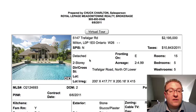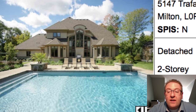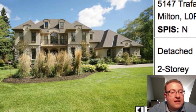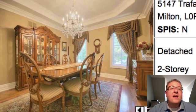Now, this is one of my favorite listings I've seen ever on Milton Daily Homes. I think it's unbelievable. It's about 2 acres, this one, 2.195 million, basically 2.2 million. This view to me is just outstanding. The quality of the photos is just playing on another level. Inside, this is called HDR photography, and it turns out amazingly well. Wainscoting, the front doors are spectacular. I bet you the front doors are probably $20,000 or $25,000.